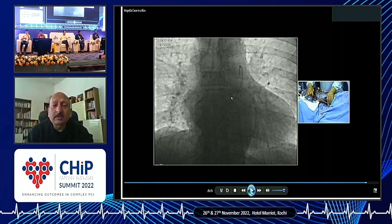And in protected PCI, I would simply tell everybody that once the procedure is done and everything is done, it is most reasonable to take out the Impella in the cath lab itself because of two reasons. One, many times in the ICU the staff is not so well trained to take care of Impella positioning and many other things. And then subsequently you also have to do the closure. So the closure becomes a little bit messy when you do it in the ICU. So doing this in the cath lab, if the PA pressures are stable, the patient is fine, and the blood pressures are okay, it is okay to just remove it.